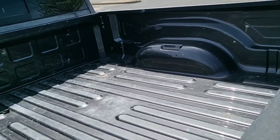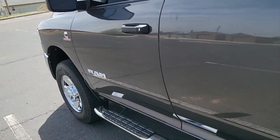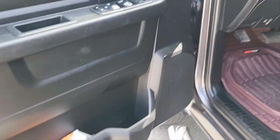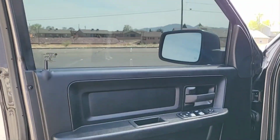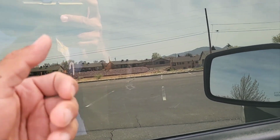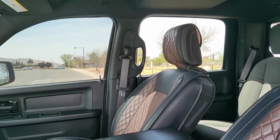Of course I do some work with it, so it is all scratched up, but it's not a big deal. All right, let's take a look inside. Okay, so here we have the door panels. I had the tint put on, on all four windows. No, sorry, the front two windows actually.